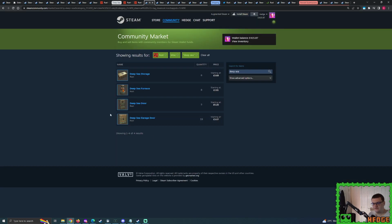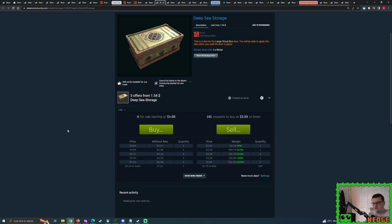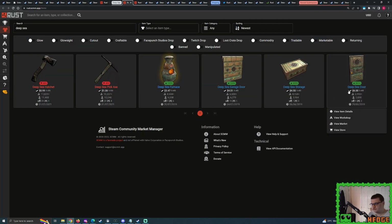Now, we can see all the skins right here. They have low quantities, and you know exactly why they have low quantities. Someone jumped in and bought out a massive chunk of the stock. As we see here, Deep Sea Storage is currently selling at $4.68. Do you know what I should also mention? When did these skins come out? 2019. How many did they sell? On average, only a few thousand sales for each of these deplorables.